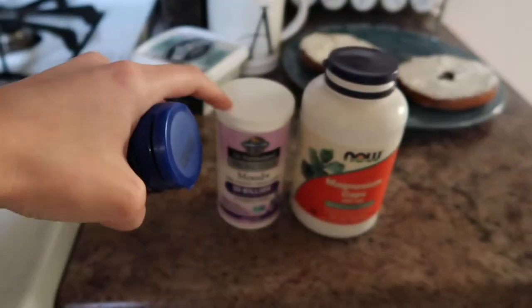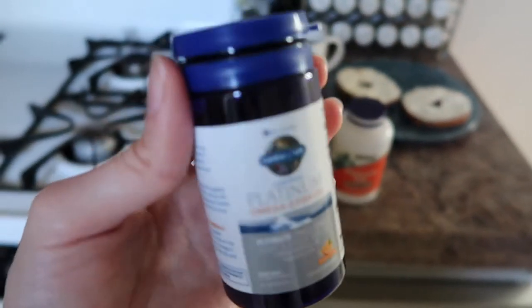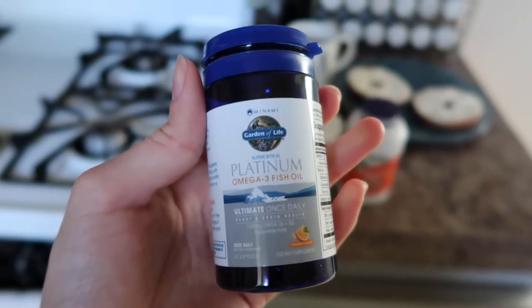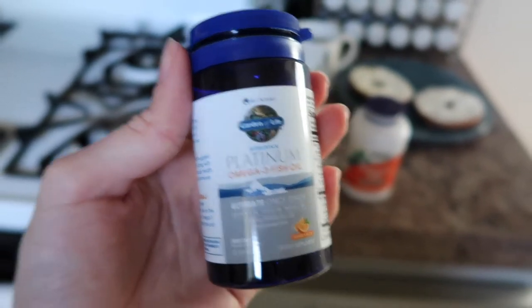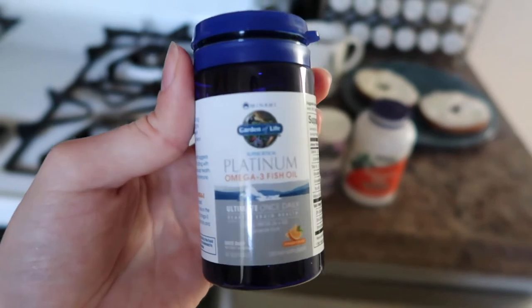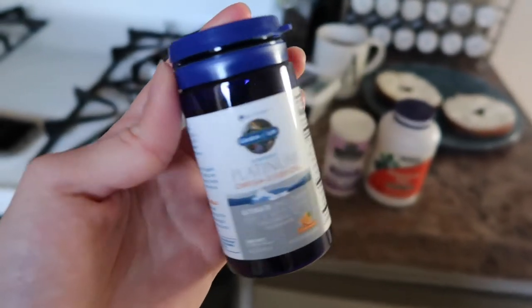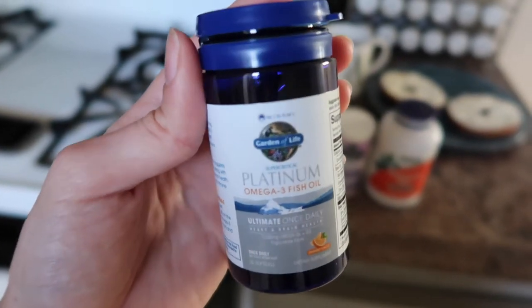It's the same brand as my probiotic. But yeah, I started incorporating this last week because ever since I started running, I've noticed more aches in my knee and stuff like that. So this is supposed to be really good for joint health and also just for skin health, hair, nails, and all that. So yeah, I've been taking this and I've been really liking it.